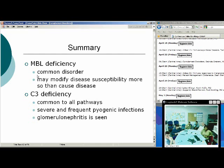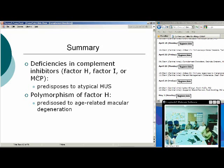C3 deficiency is common to all pathways. This is the most severe of the deficiencies. You're going to have severe and frequent pyogenic infections, and you also have glomerulonephritis present as well. Deficiencies in complement inhibitors such as factor H, I, and MCP, as I mentioned before, predispose people to atypical HUS. And the difference with factor H is that you'll have macular degeneration in these patients.